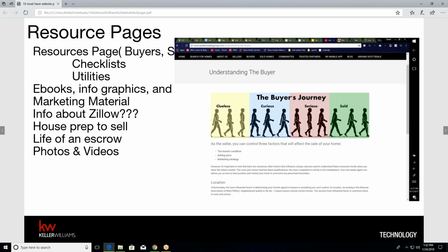Research page, right? Buyers, sellers, checklists. What do you offer? How do you do business? More and more we're seeing infographics, right? There's a website called Canva that allows you to develop them. They have a free version of it where you can create banners and imagery, where you can take photographs and write text, and there's all kinds of different formats out there, but Canva is pretty popular right now.